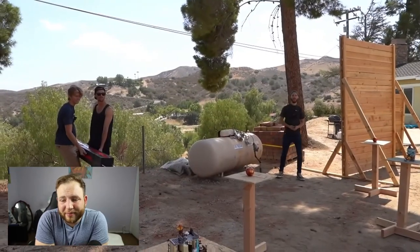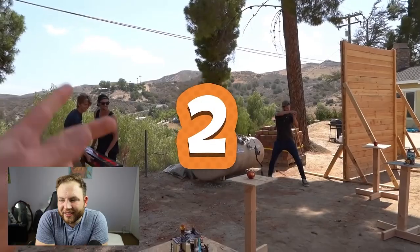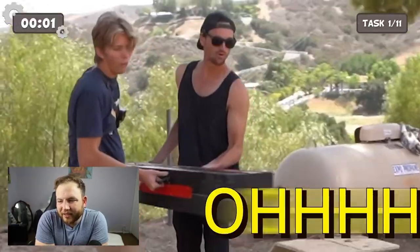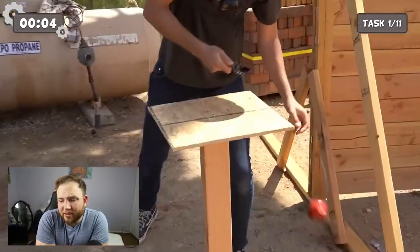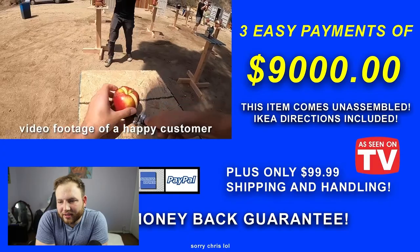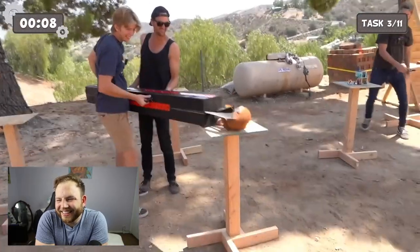All right, guys, everybody ready? Ready, ready. 3, 2, 1, go! Good luck, dudes. Little apple. Hey, he chopped it. Oh no. Look at that, broken. Actually, this cuts pretty well. Look at that. Cut that thing in half.